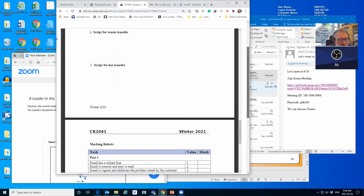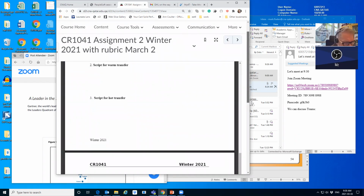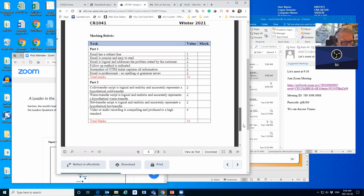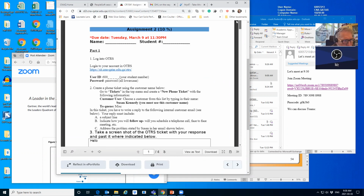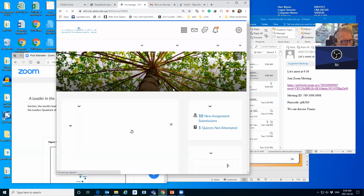Just to revise what we've been talking about for the last minute or so: you do have two assignments. One assignment has been given to you. That assignment you can do as a group of two, because you need to do the role play. And you have the project.